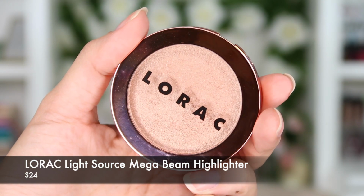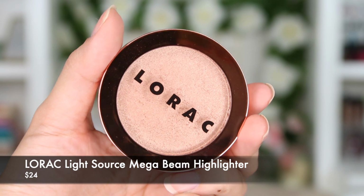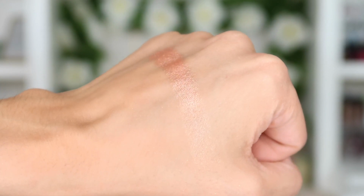I love things that have a little bit more of a yellow gold undertone to them because I have more yellow undertones to my skin. And this I would describe as almost like a golden peach. It has a little bit of a peachy pink shift to it, but it's not an icy pink. So many pink highlights, I feel like, go too icy, go too blue. This is a more peachy gold, just gorgeousness.